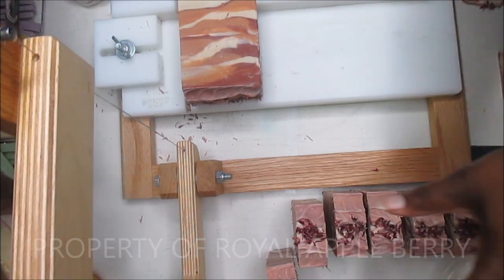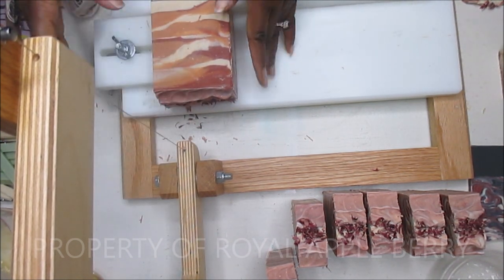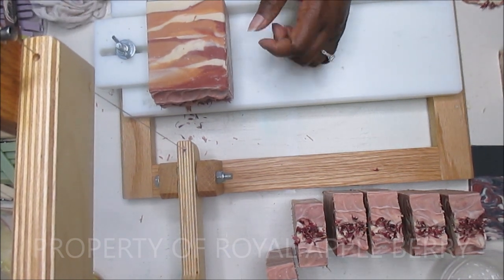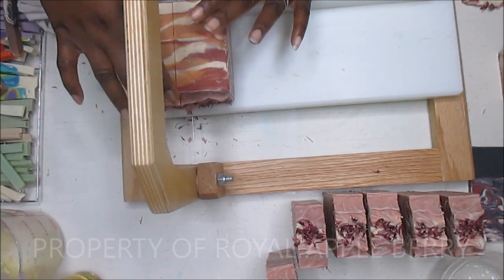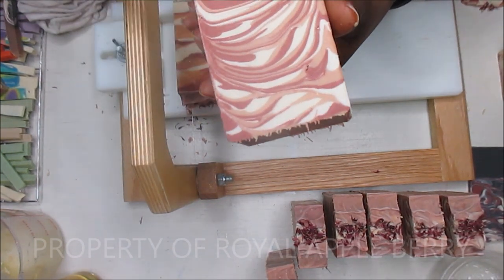And I've got so much stuff around me right now. Fragrance oils for custom orders. Soaps I just cut, samples that I need to package for orders. Woo! And guess who's not helping me? Gabriel. Well, that's okay. He's just like, hey, that's not my thing. He likes the fun stuff, not the work. But I always get it done. I'm going to get it done.